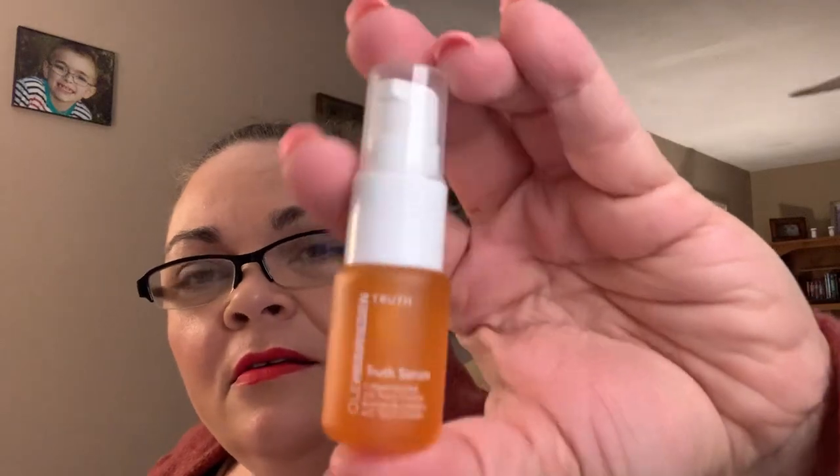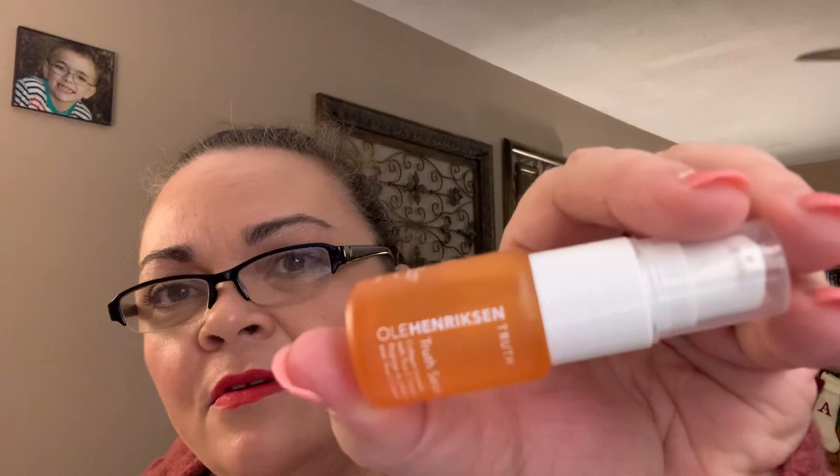Today looks like a serum or an oil. Truth serum. Collagen boosted with the triple C complex. I think this is a glass bottle. Ole Henriksen is the brand. So there's his name. Triple Truth Serum. Directions: apply to face and neck daily. After fully absorbed, follow with moisturizer of your choice. Facial serum.